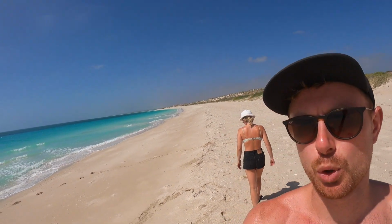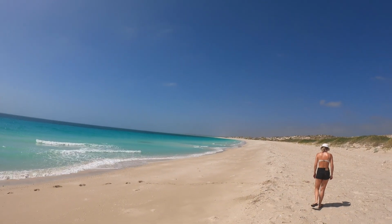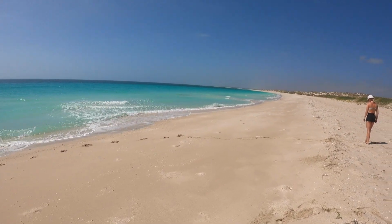So this is the beach down at Dampier Landing. The water looks amazing, but the beach seems to drop off a little bit quicker than the other beaches that we've been to here. It seems a little bit steeper, so when it's high tide, the water will just drop away pretty quickly, but still just as beautiful, and yeah, loving it.